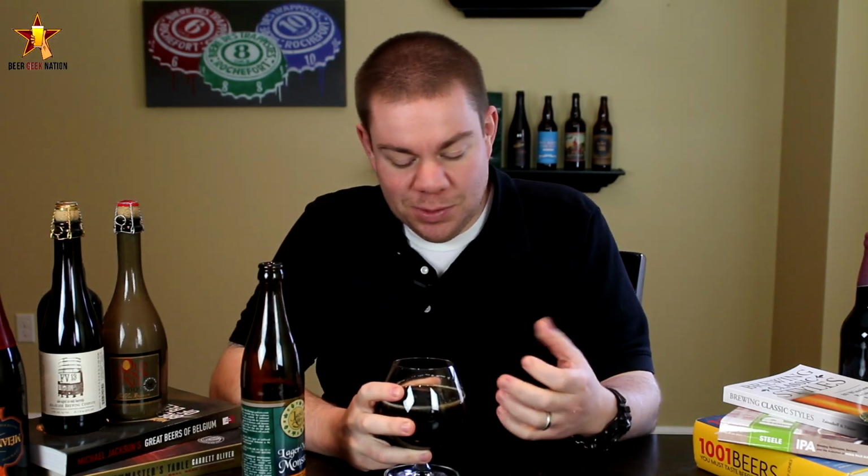All right, guys, the aroma on the Ness Monster. Oh, wow, a lot going on in this one. Chocolate, coffee, bourbon, whiskey, oak, a little bit of smokiness, some dark fruits, tons of caramel, tons of coffee. Wow, it smells like a monster beer.